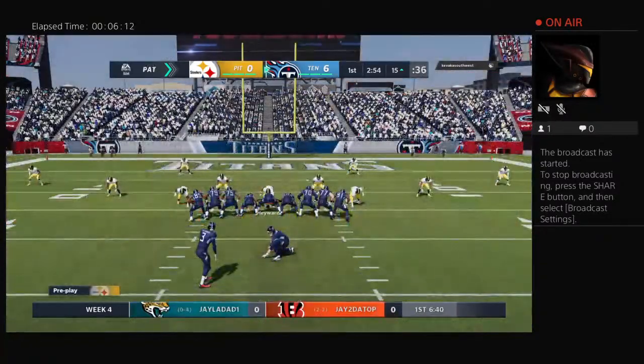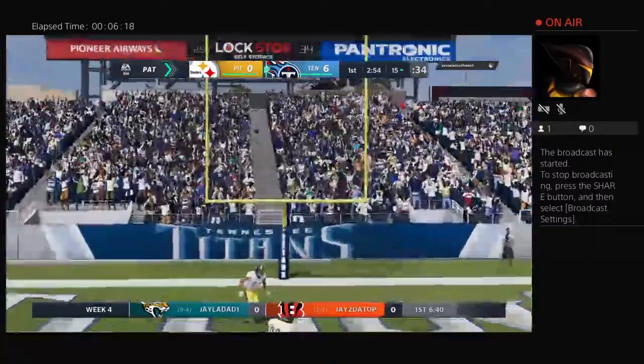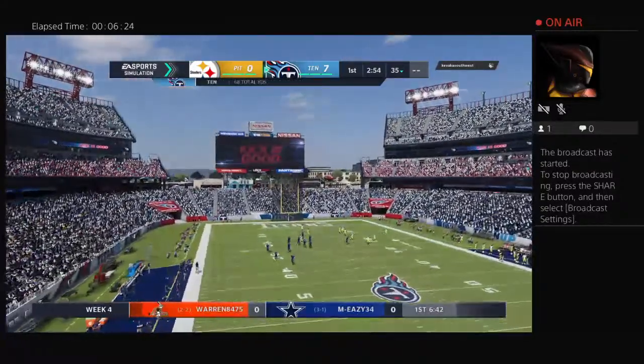Now Stephen Gostkowski on for the extra point. And this is good. Our score, 7-0, Tennessee. It's the score, Titans 7, Steelers 0.